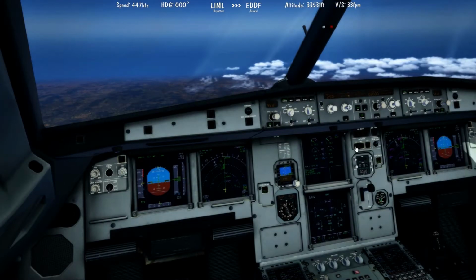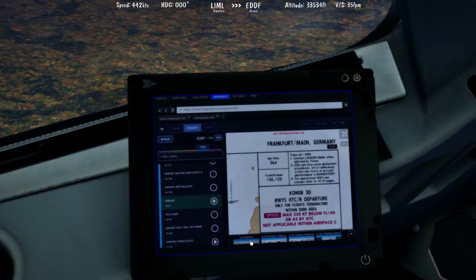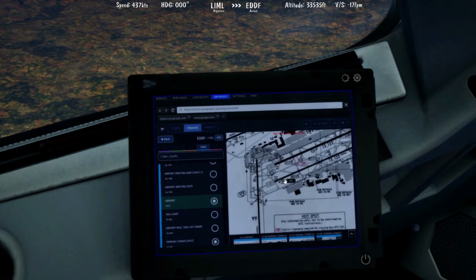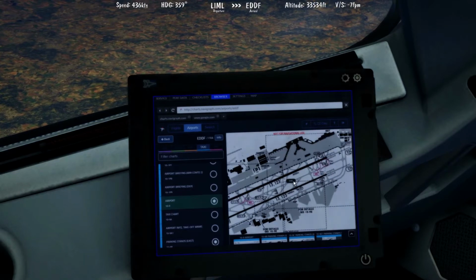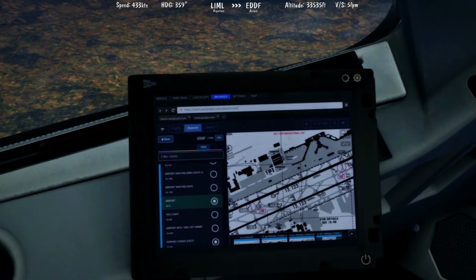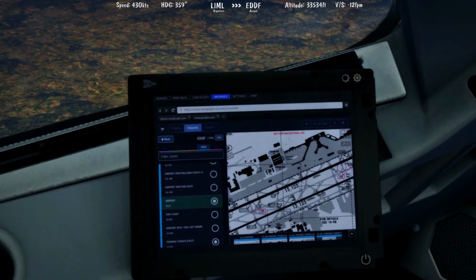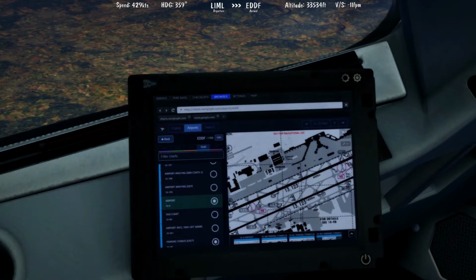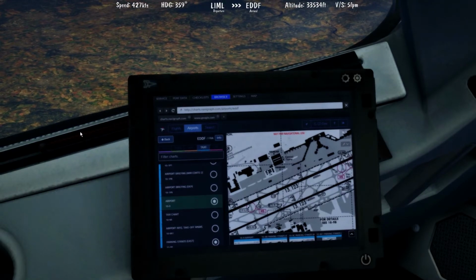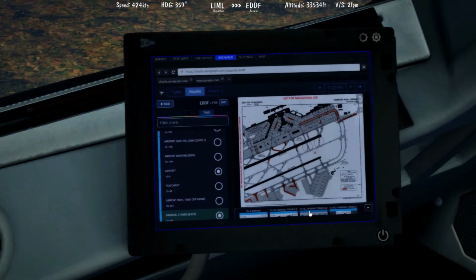Auto brakes. Let's see, how long is the runway? Should be pretty long if I remember. 07 right, 4,000 meters. Yeah, we don't need auto brakes at all. Let's check our arrival stand if we can. It's not guaranteed that we will get one, but I'll try to see if I can find one. Terminal 1 stand Alpha 30. See, where's Terminal 1?